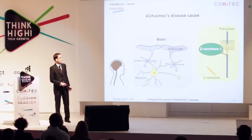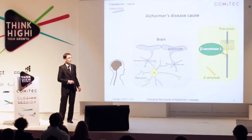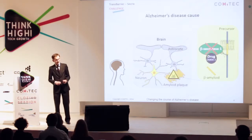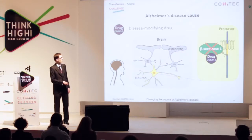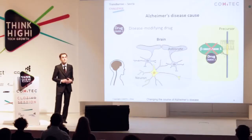So let's now get into the details relating to the disease. Beta-amyloid was found to play a major role in this kind of disease, which is produced naturally from this precursor. It exists in a healthy brain, but when it is overproduced, it leads to amyloid plaque that is toxic for the neurons and ultimately leads to their death. Researchers have discovered a great drug that is capable of inhibiting this specific target, and when you do that, you avoid the formation of this plaque. Because of that, it is capable of modifying the mechanism of the disease; we call this a disease-modifying drug.